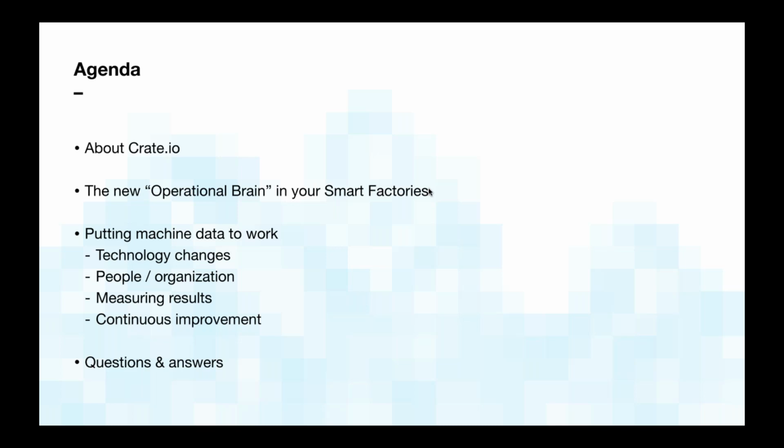I'm going to begin with a brief overview of Crate.io, just in case any of you are new to Crate and CrateDB. Then I'm going to talk a little bit about the operational brain in smart factories and how some thought leaders in industry are using data to increase the effectiveness of their factories, efficiencies, and profit, and talk about some of the challenges that they faced in putting machine data to work. So, we're usually talking about technology and technology choices and how data management can help companies change the way they do business.